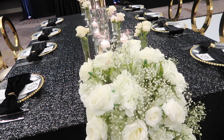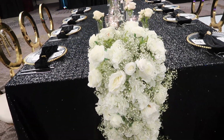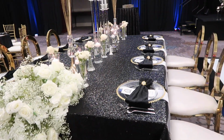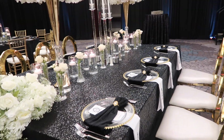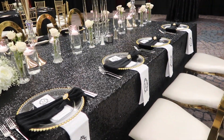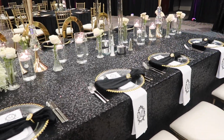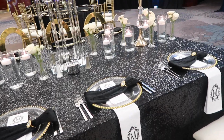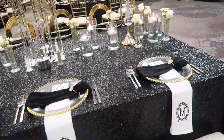On this particular table, we did the floral runners on either side. We also did a runner of bud vases and candles mixed together, some taller centerpieces and taller candelabras, and it turned out absolutely amazing. I've shared these bud vases with you guys time and time again on Amazon, and I will leave those linked down below for you so that you can check those out.